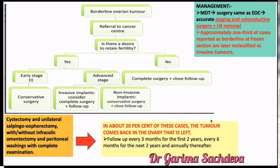If a borderline ovarian tumor is detected, you refer them to a cancer center. Then you check whether they desire fertility or not. If they do not desire fertility, then you do the complete surgery and close follow-up. Complete surgery means you remove the uterus, the tubes, the omentum, and you follow up. If they desire fertility, then you see whether it is early stage or advanced stage. Staging is the same as ovarian cancer.